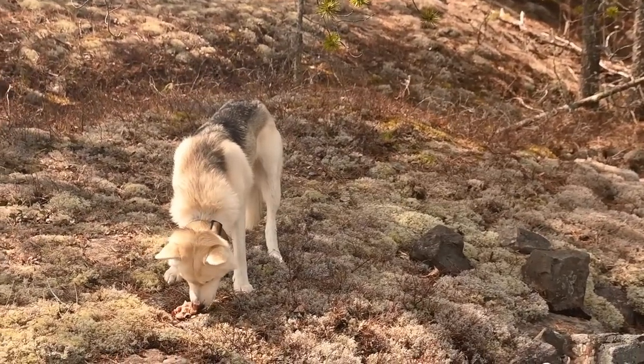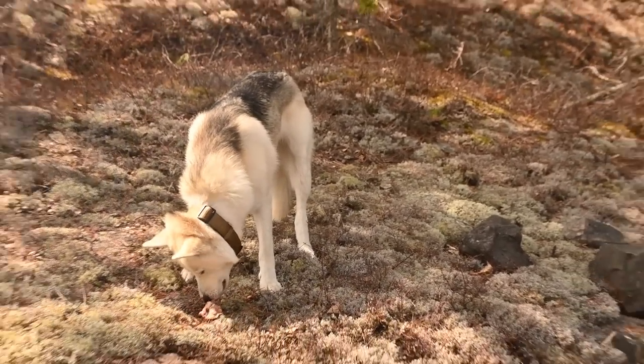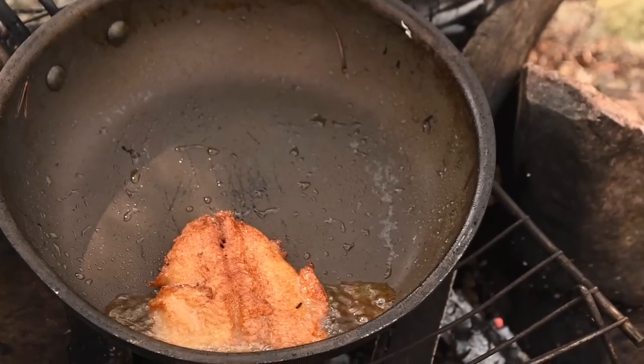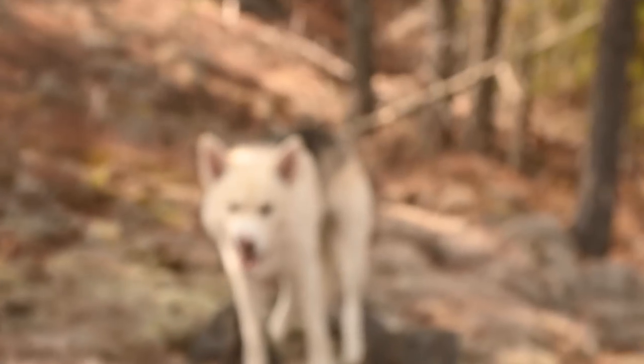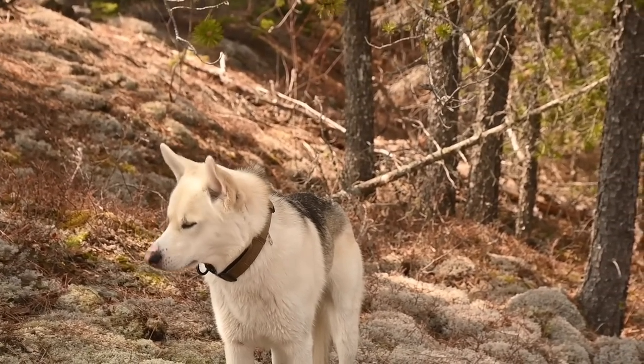It's strange. At home he eats the skin raw. He used to eat the head. I don't really understand, but whatever. Whatever floats your boat, bud. That's about done. That's looking amazing. How was that, bud? Look in your chops.